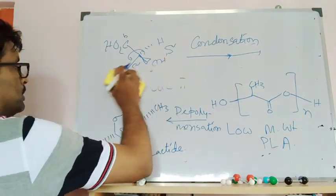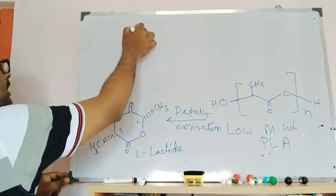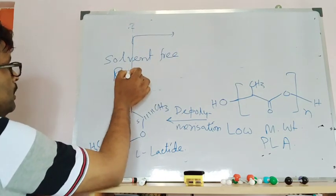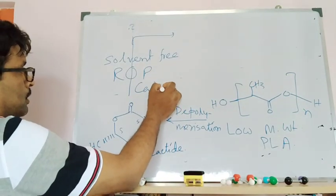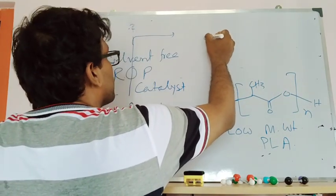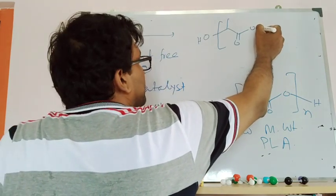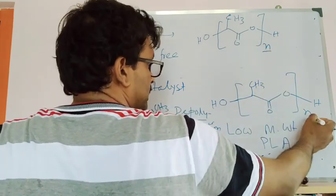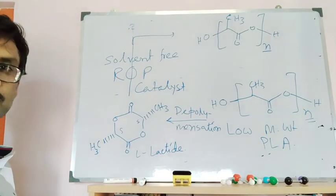Now, if I carry out the ring opening polymerization of this L-lactide, solvent-free ring opening polymerization in presence of a catalyst, it produces the corresponding high molecular weight PLA. That depends on the number n here. That's why I repeat CH3 here, the whole unit n. The difference between them is that n is different, and as the number n increases, the molecular weight increases. So this is all about the chemistry behind the formation of polylactic acid.